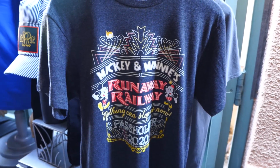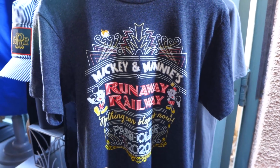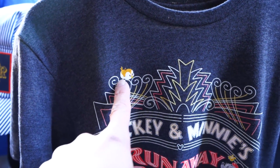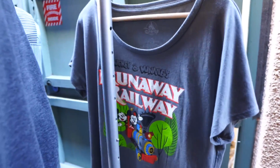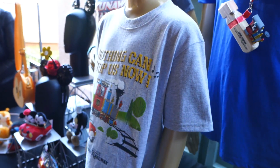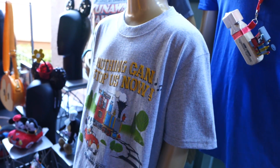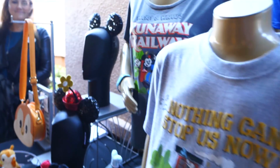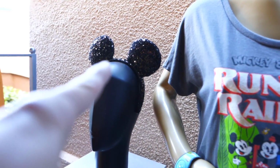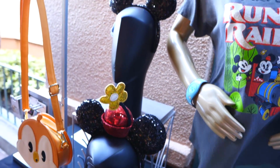After talking to the cast member here, this is the pass holder exclusive opening day shirt, and you can see Chubby right there. And then this one back here is just a regular Mickey and Minnie's Runaway Railway shirt. And then I asked about this, and it seems like this Nothing Can Stop Us pertains to the theme song of the ride. And the other thing that we found out too is that both these ears and these ears are currently the only merchandise from the attraction that are available now.